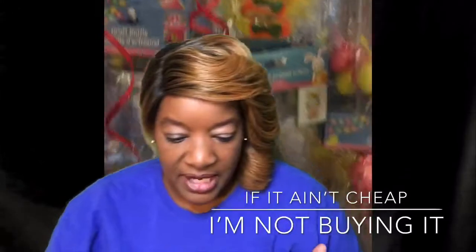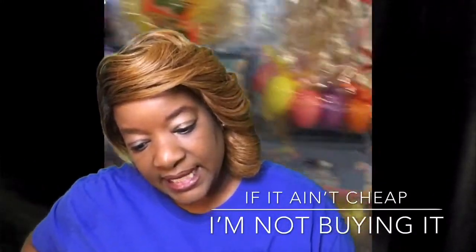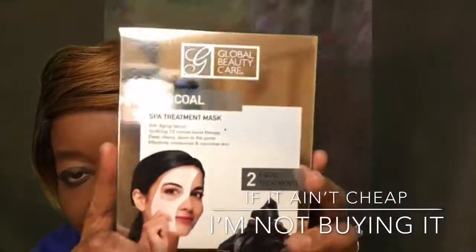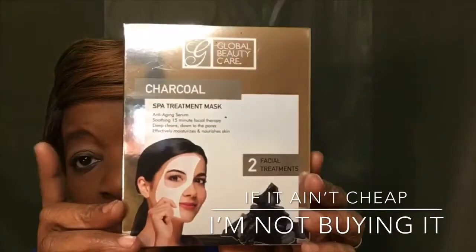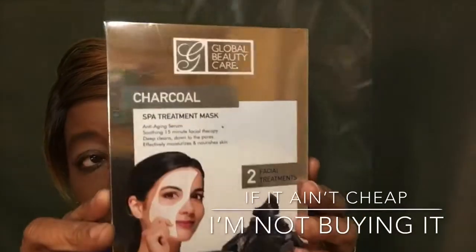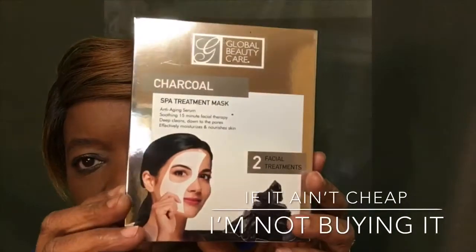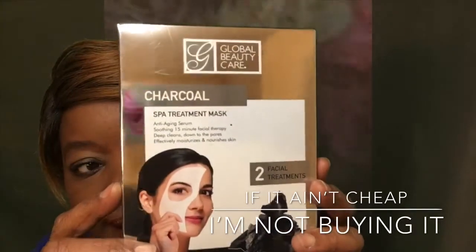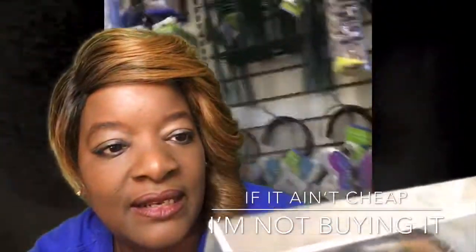All right, so I'm bringing you one beauty pop product today, and it's by the Global Beauty Care. I've never tried this. If you ladies and gentlemen have tried this, please leave me a comment and let me know what your results were. But this is the charcoal one, and they also had a mask with the gold. But I wanted to see how the charcoal is going to work on my face.